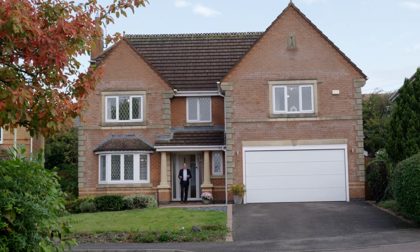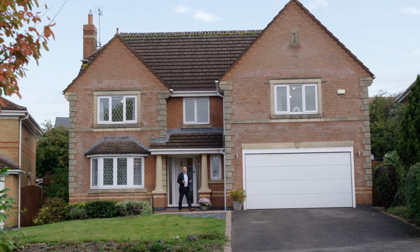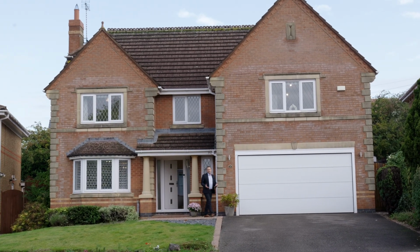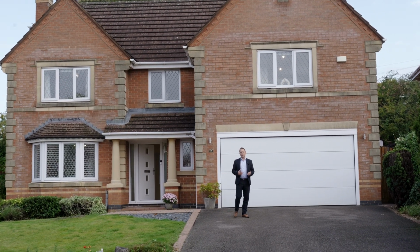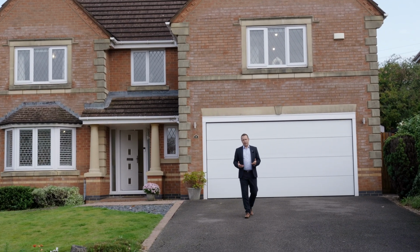Hi guys, you join me today on Bates Close to the popular north side of Market Harborough. We're positioned at the head of a cul-de-sac, nice and quiet. It's only a short walk to Robert Smyth School, the town centre and the railway station.